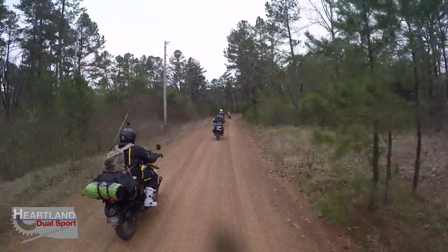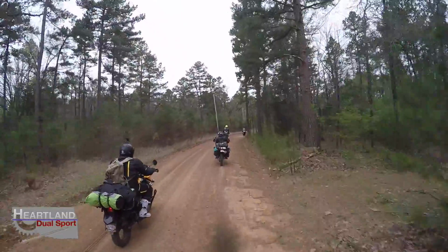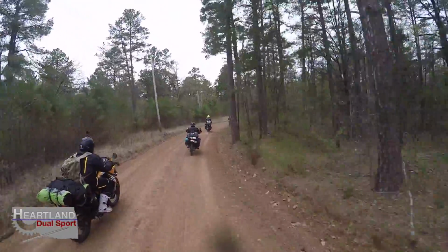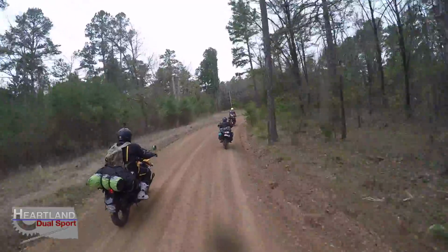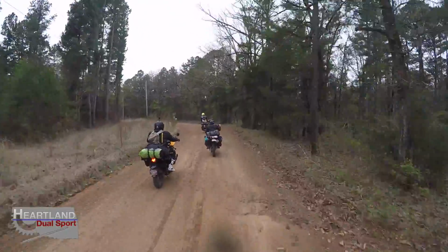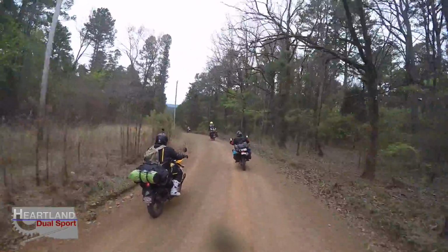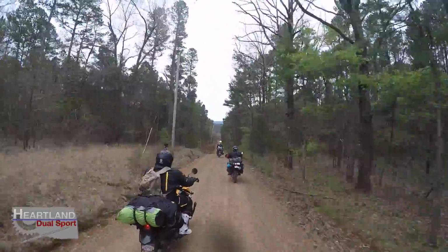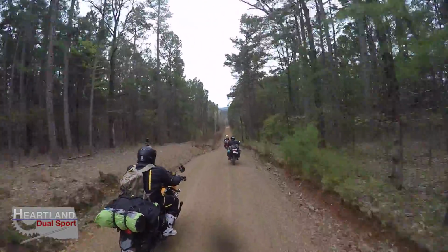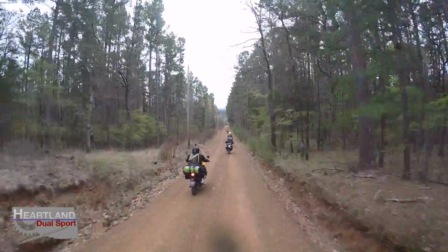I'm sure at some point there's going to be a lowering kit for the Honda Africa Twin. I haven't seen it yet, but I'm sure it will happen in time. But I just thought it was pretty awesome that Honda had the forethought of trying to build this bike for multiple sized people, especially with it being an adventure bike. And we know that every year there's more and more ladies who are involved in the sport as well.